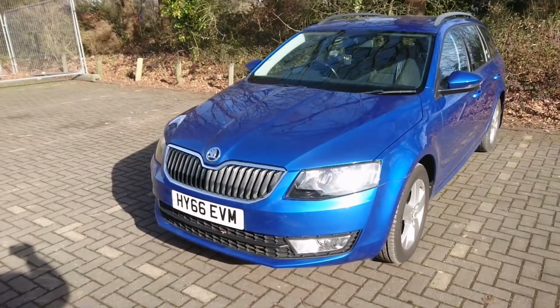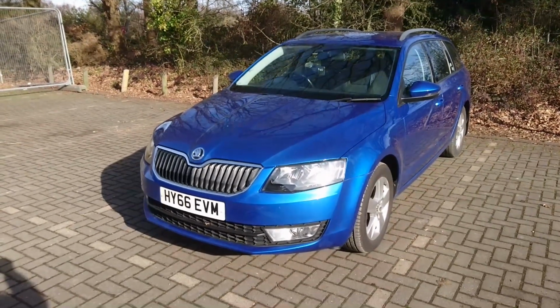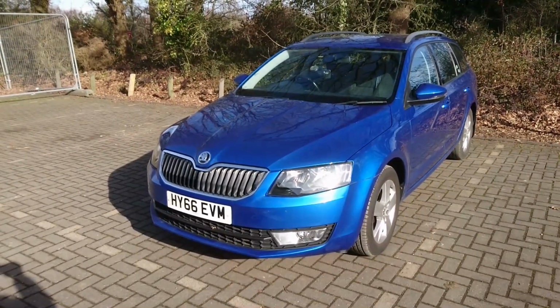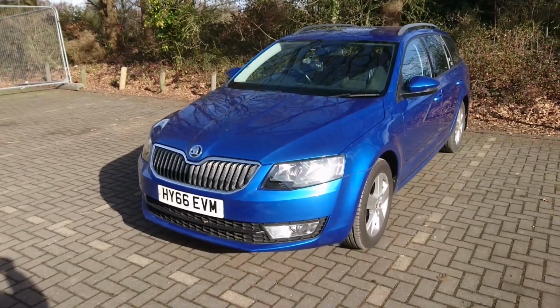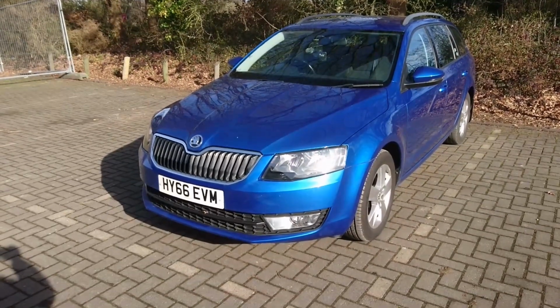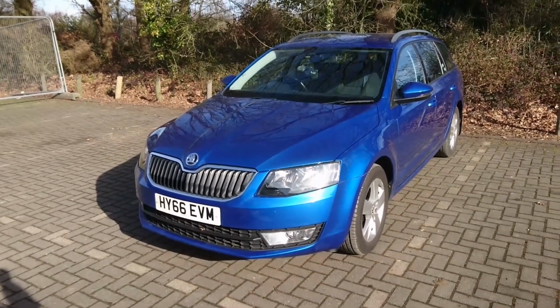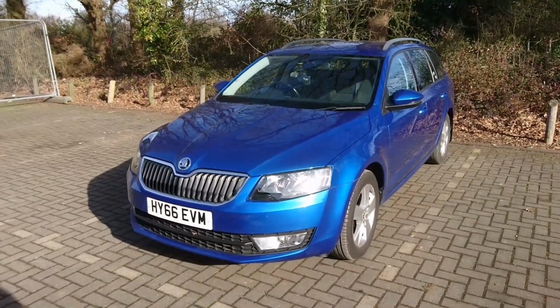Many years ago, I think 5 years ago, I actually sourced one of these for one of my friends. It was a slightly higher trim than this. It was a 1.4 SEL, which I think has larger alloy wheels, a bit more sort of chrome embellishments on it. But the SE, and there are lots of variants of the SE trim, was the most popular Mark III Octavia estate, I think.